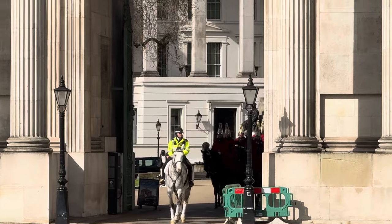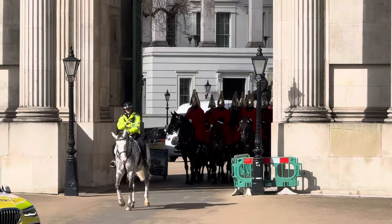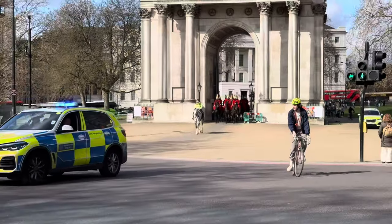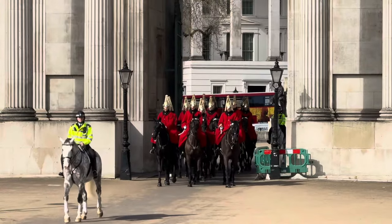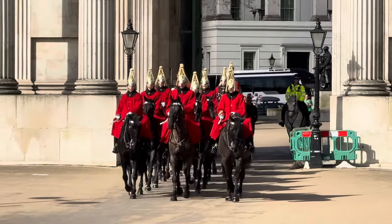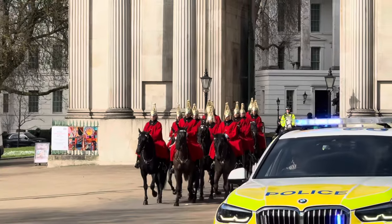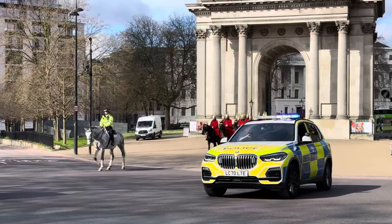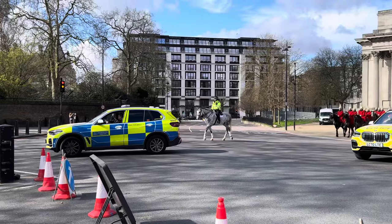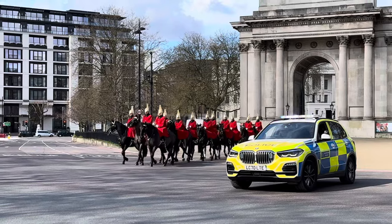Wow, okay, so we have the lifeguards, but unfortunately they are still in their winter attire. You can see their scarlet long coats here. Now, I wasn't expecting that this morning. This is quite unusual. They should have already switched over into their spring and summer attire. However, they have been granted to keep wearing their winter attire as the conditions have been extremely cold. We have armed police here in the vehicles stopping all sorts of traffic.